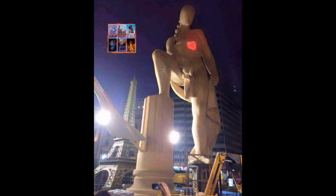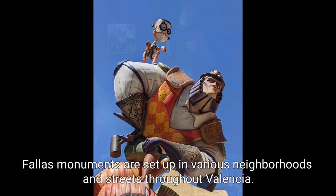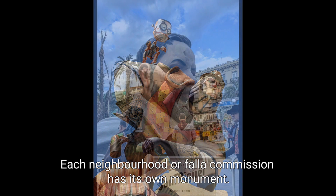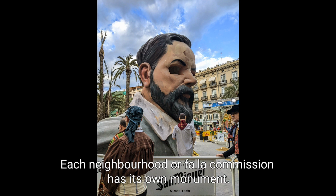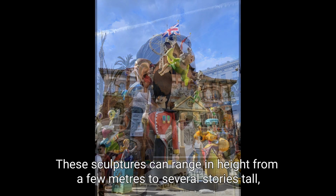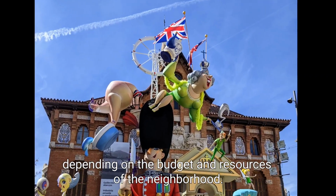3. Construction and display. Fallas monuments are set up in various neighborhoods and streets throughout Valencia. Each neighborhood, or falla commission, has its own monument. These sculptures can range in height from a few meters to several stories tall, depending on the budget and resources of the neighborhood.